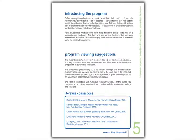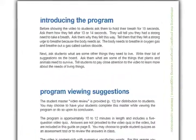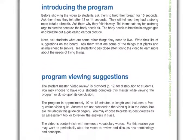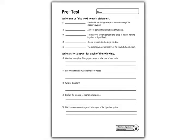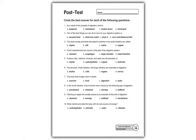And then we have an introducing the program suggestion. So these are some activities to kind of get the kids scaffolding and get some idea about what the video is going to be about. And then we have a bunch of student activities. So we have a pre-test, so what do you know now? That's kind of like the pre-test. And then we have a post-test, that would be what have you learned?